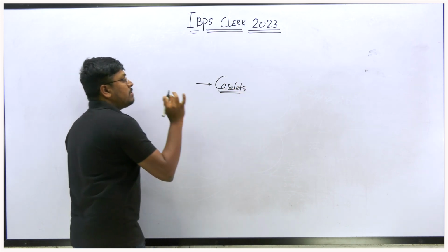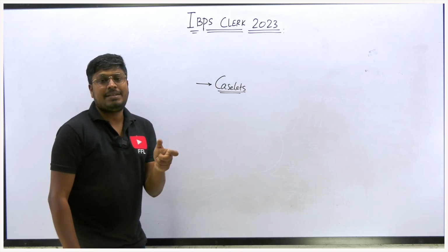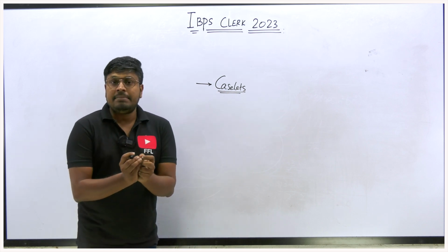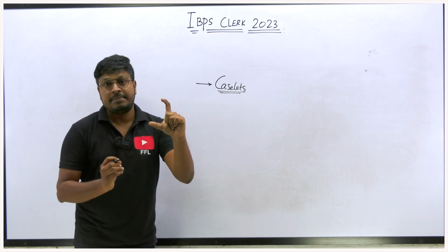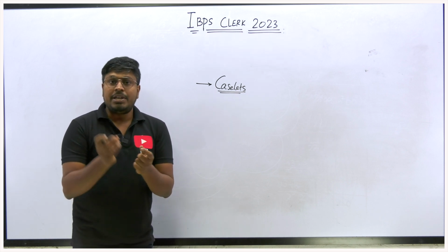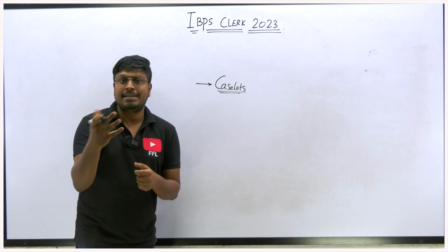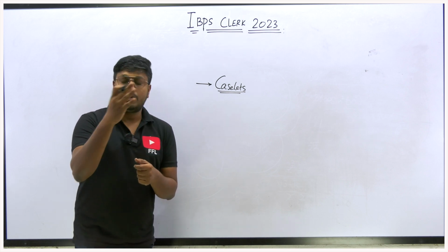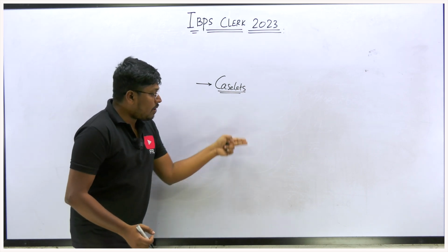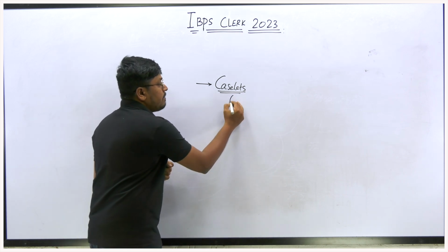Caselets is most important. I have posted 4 or 5 sets of videos based on caselets. A caselet is nothing but they usually give you a passage. By reading the passage, you have to frame a tabular column and write down all the values inside it, by finding the ratio values or percentage values. After framing the tabular column, you need to solve all the 5 questions under that passage. So it will be asked for 5 marks.